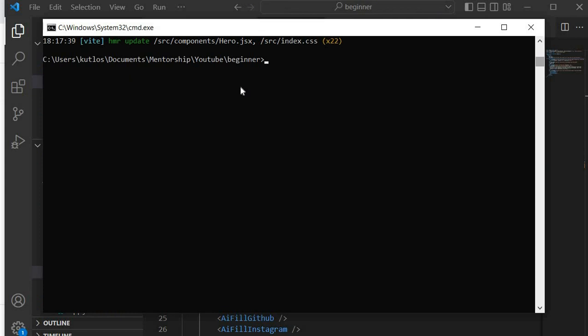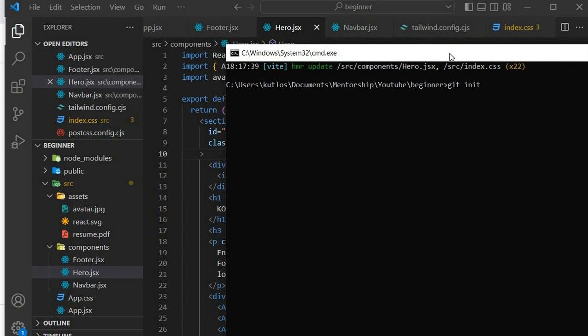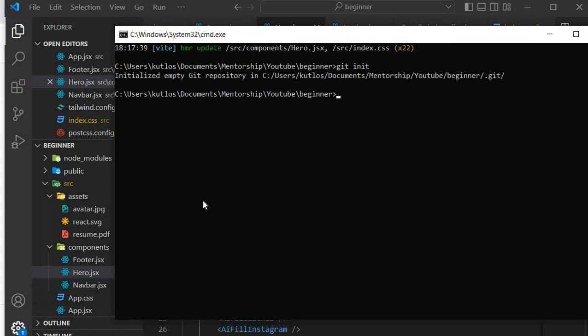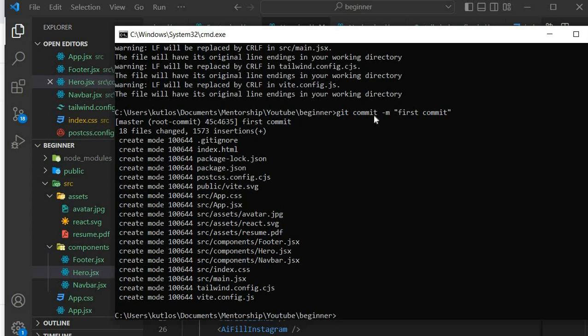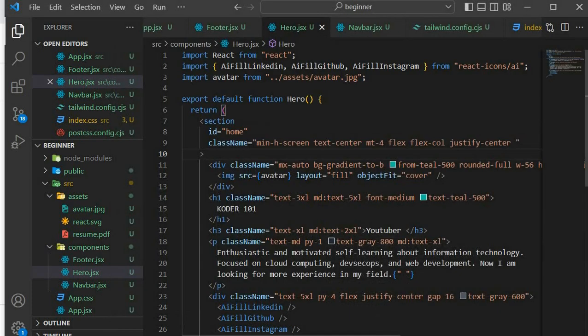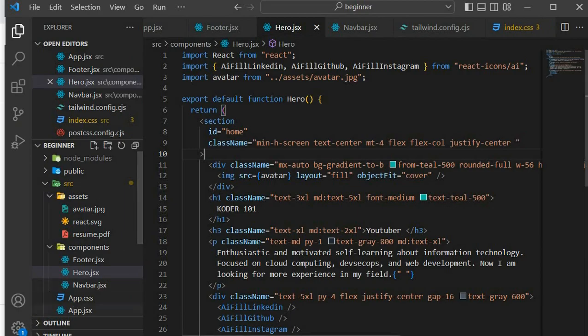Go back to your terminal, say git init. Yeah, say git init like that. And then after that, you can simply say git add, one step at a time. And then after that, you need to say git commit, first commit, like that. Alright, there we go. And after that, we need to go to our GitHub.